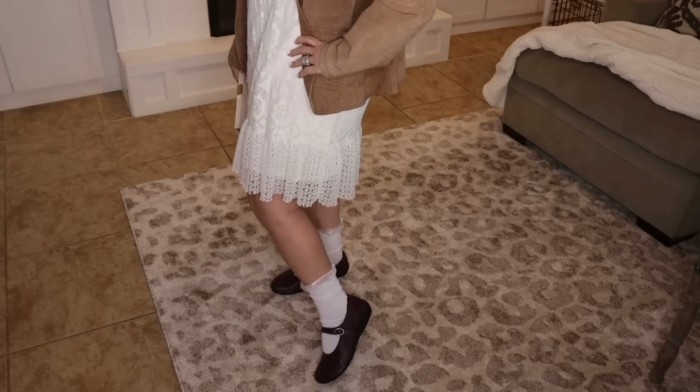Okay, now let's talk about the shoes and the socks here, because apparently, I watched a little bit too much of Emily in Paris, and I feel like I'm a little fashionista or something, because I don't know how I feel about these socks and shoes.